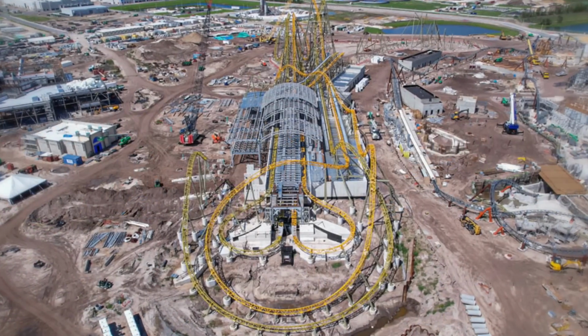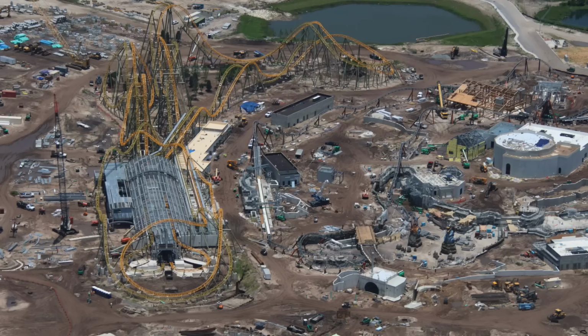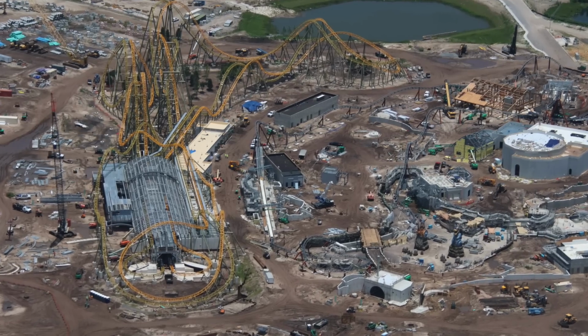Now let's head over to the dueling racing coaster, which is believed to be called Starfall Racers. This is a massive roller coaster and most certainly not a family coaster.